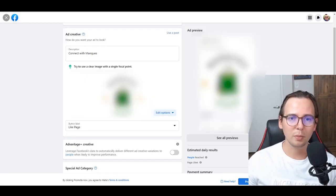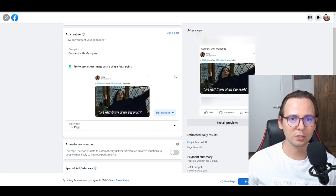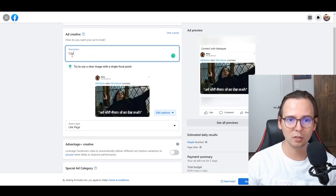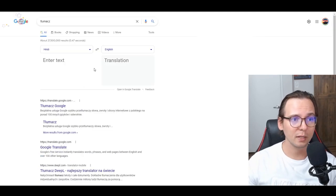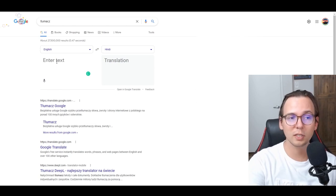Now it's showing you the picture of the ad. I'm gonna click on Edit Options and choose image, and upload the image that I just downloaded from the internet. Perfect, so my picture is uploaded. Now I'm gonna change the description and put something in Hindi. So I went to Google Translator and I'm gonna type in something in English, and then Google is gonna translate this for me in Hindi, and I'm gonna copy this and paste it on the Facebook ad.